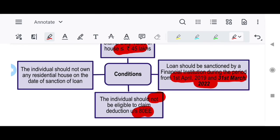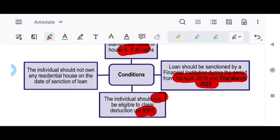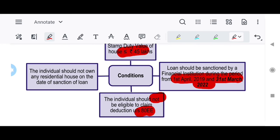So, repeating the conditions again, the stamp duty value of the house should be less than or equal to 45 lakhs. The loan should be sanctioned by a financial institution during the period from 1st April 2019 to 31st March 2022. The individual should not be eligible to claim the deduction under Section 80EE, and the individual should not own any residential house property on the date of sanction of loan.